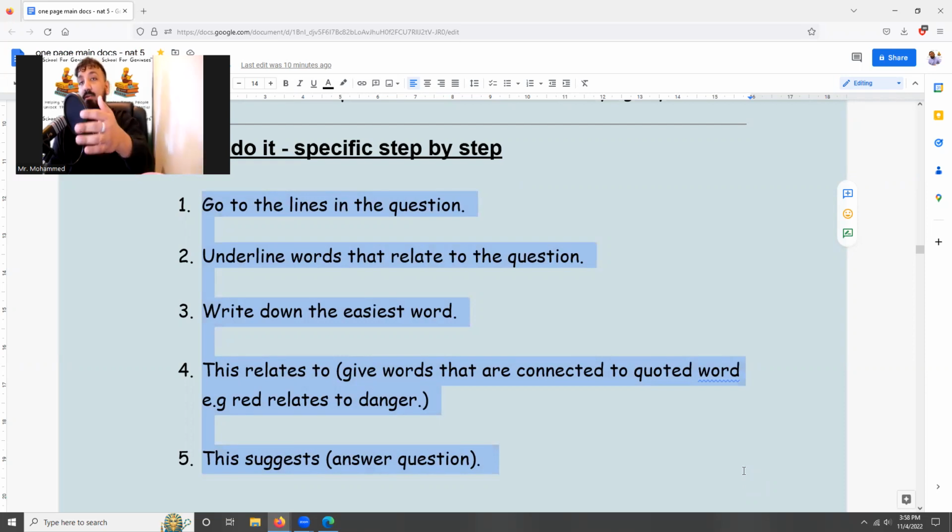Yeah, basically, did you give an answer to the question using the specific steps that I'm telling you to do? So it doesn't matter if you go for a word that's very hard or a word that's very easy, you get the same mark. Generally speaking, you'll get the same mark. So what you want to do is make your life easier. You want to go for the easiest words, yeah? Anytime you can, you want to go for the easiest words, okay?